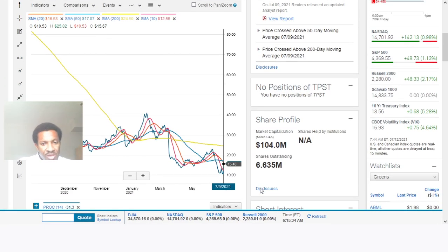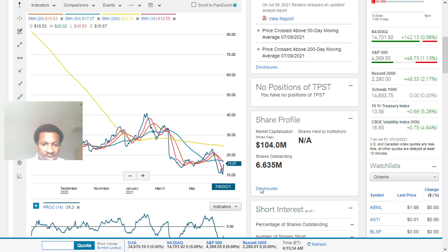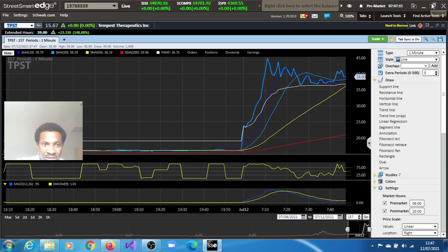As we speak right now in this pre-market of the 12th of July 2021, Tempest Therapeutics is trying to erase its current bearish underlying trend. Over the last 7 months, the trend has been a bearish one, but as at the close of the 9th of July 2021, the stock extended by 56.7%. And as we speak right now in this pre-market session, look at it, it is up 148.88%. So that's what's going on right now.